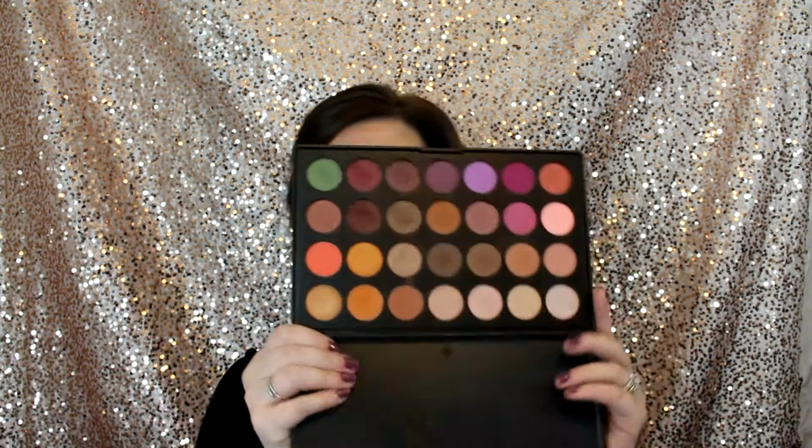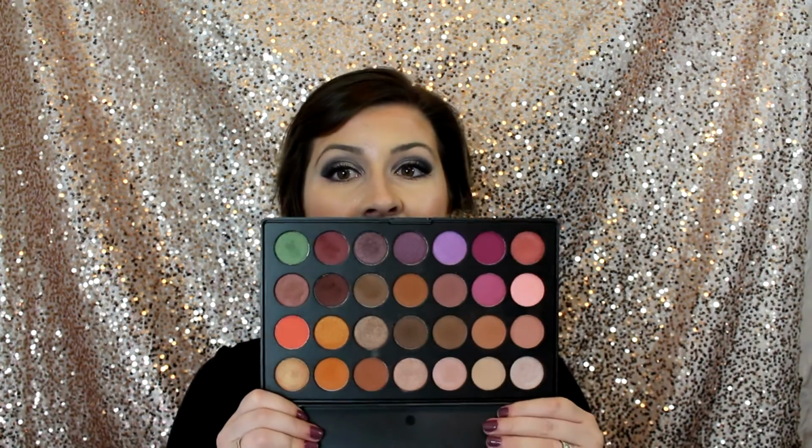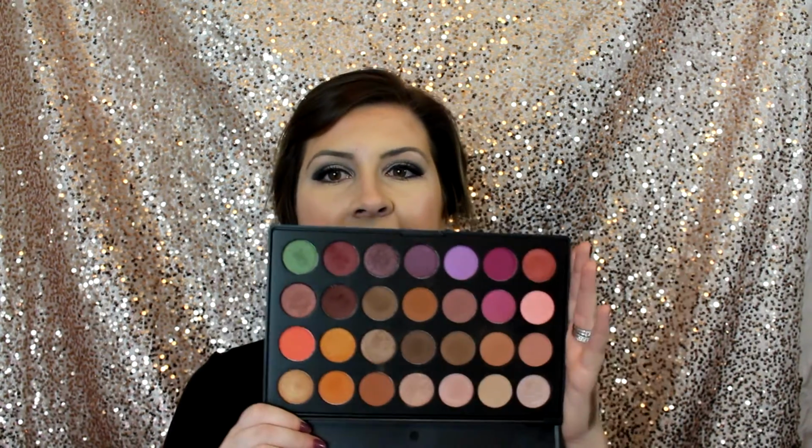Then as far as my favorite palettes for the year, starting off 2015, I definitely had to count this one as well, the Morphe Jaclyn Hill palette. It's just such a gorgeous palette, and it was seriously the first thing I bought in 2015, because I remember setting my alarm on New Year's Eve night for New Year's Day when it came out, and by the time I woke up at like 6 a.m., the site had already crashed, and I spent practically my whole New Year's Day trying to get this palette. I finally did, so I didn't have to wait for that second order that came out in February, March. So I got it, I love it.